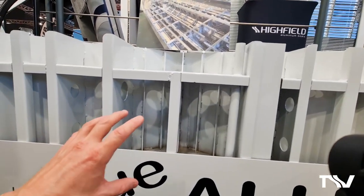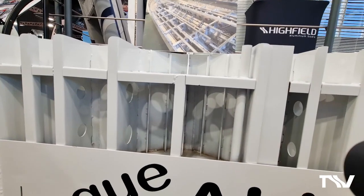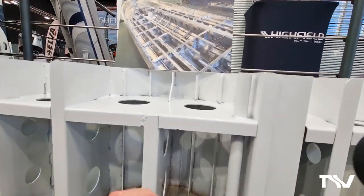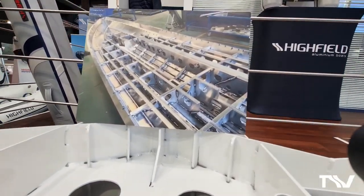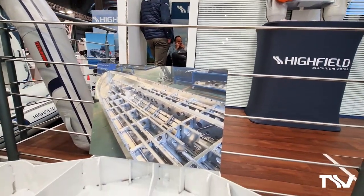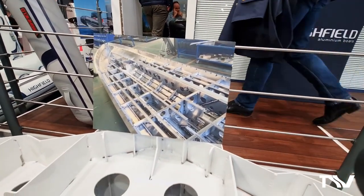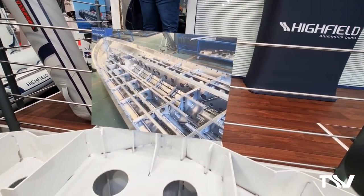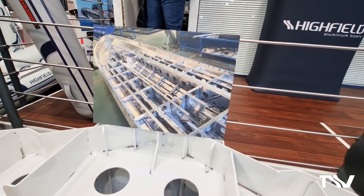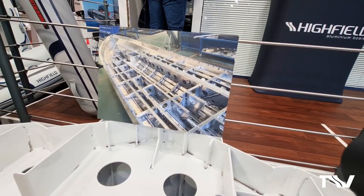So I think our message has always been, right from the beginning of this brand, do you know what's under your deck? Do you know what sits below your driver's seat? Do you know what's underneath your console? With us, you do. With us, you can see that everything we build is over-engineered, and it will be very, very difficult for you to break one of our boats.